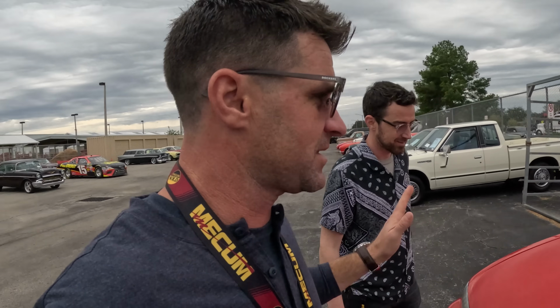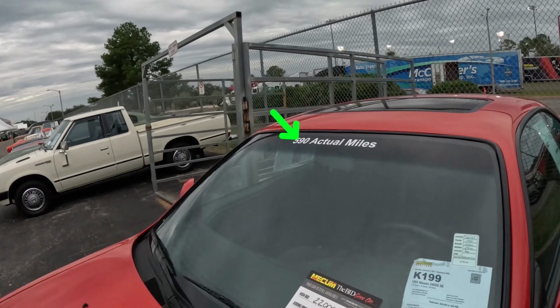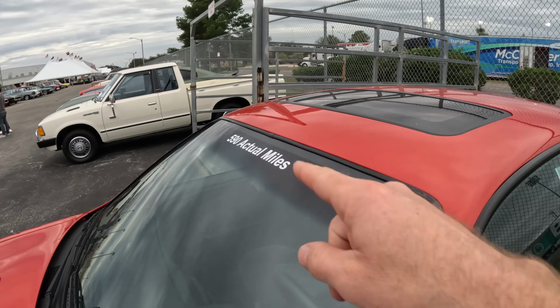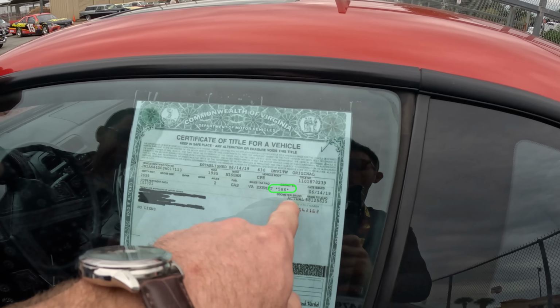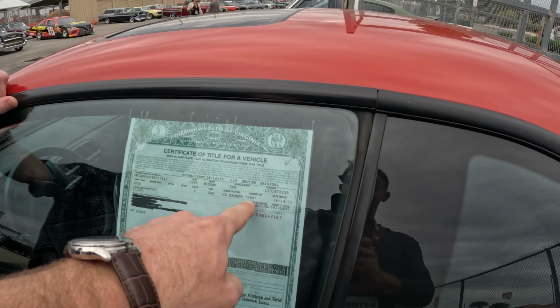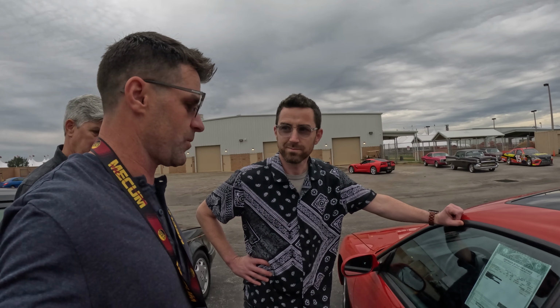Adam, this car is at the Mecum Auto Auction. It has supposedly 590 actual miles. It shows on the title as exempt, but it says actual odometer brand right here, 586 miles. There are some weird things going on with this car.